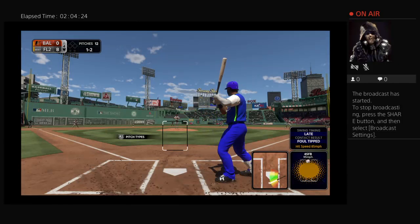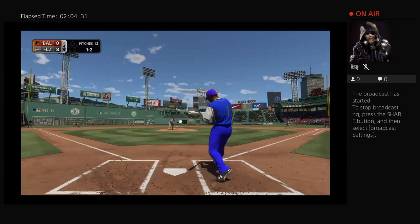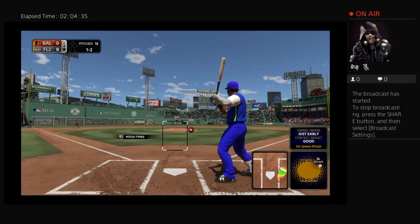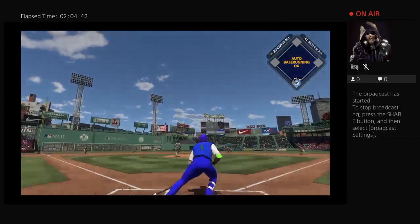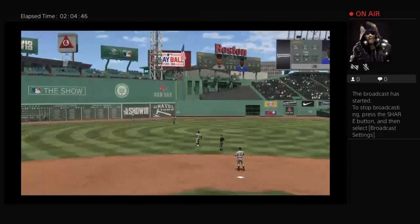Fouled off. Here he comes again, 1-2. Hit hard down the right field line, but that's a foul ball. The 1-2 sent out to straightaway center field. Jones is under it. He's got it, 1 away.